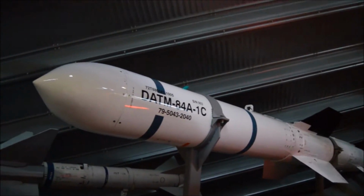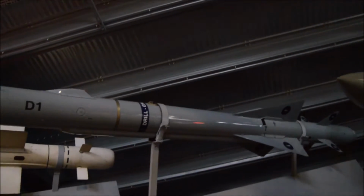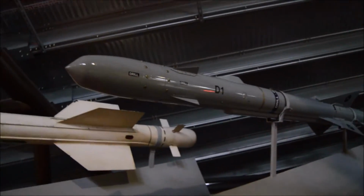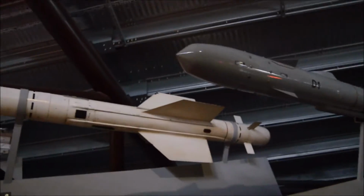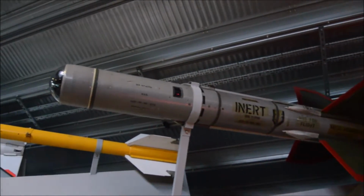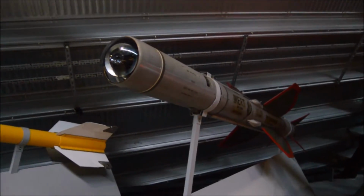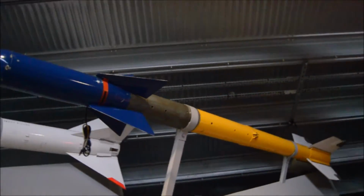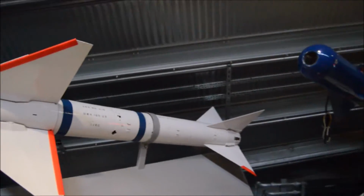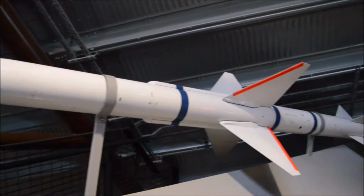Anti-ship missile. Air-to-air missile. Air-to-surface anti-radiation missile. Air-to-air missile. That's an air-to-air missile. Air-to-air missile, red top. Oh, that's got a camera in it. Look at that. That's one of them that films where it's about to blow up. Sidewinder air-to-air missile. Air-to-air missile. That's a big one. Fancy being hit with that.